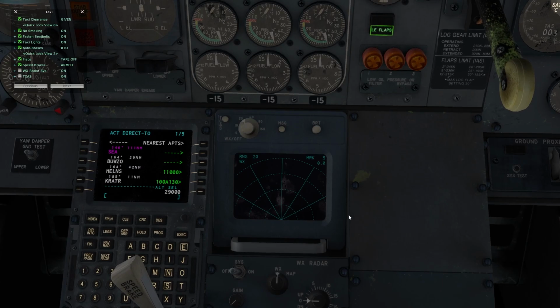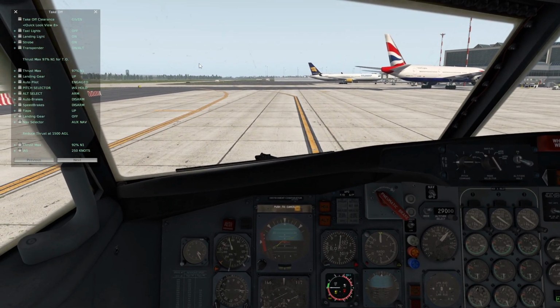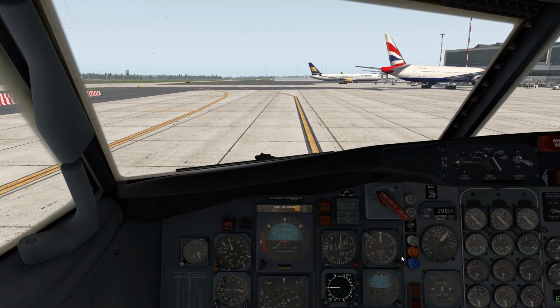Oh boy, you can really see the fingerprints on that. Who's been pointing at it? System can come on. And run the TCAS test, which also turns the TCAS on. And that's it for now. Let's go. TCAS test pass.